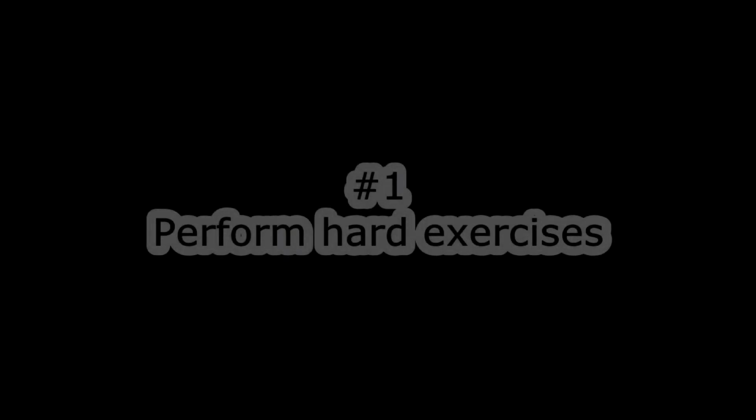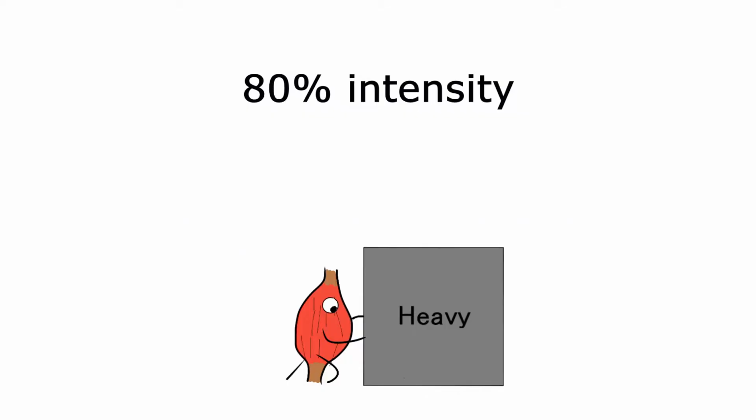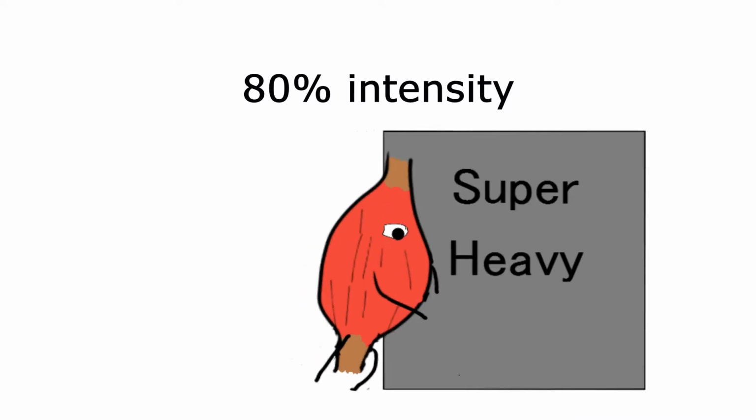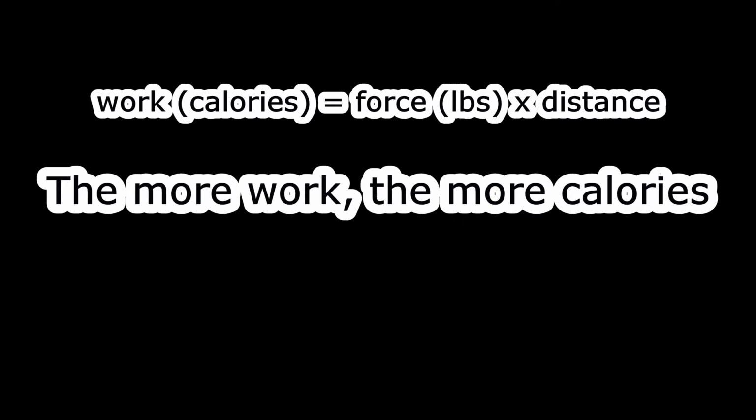What I tend to advocate for are three big things. Perform hard exercises. When I say hard exercises, I mean intense movement with large muscle groups. If you're working out appropriately, you're pushing your muscles to about 80% of their max capacity. If you do movements and incorporate large muscle groups, you inherently need more load to hit that 80%. More load equals more work, and more work equals more calories burned.